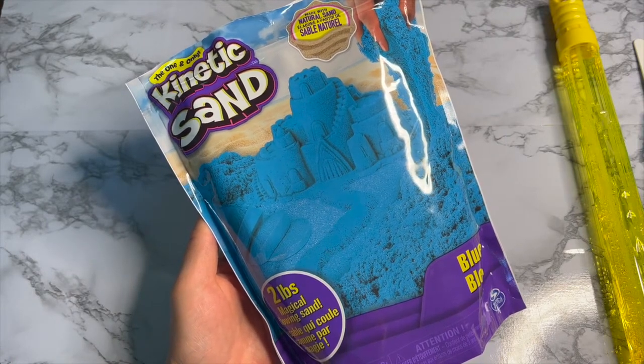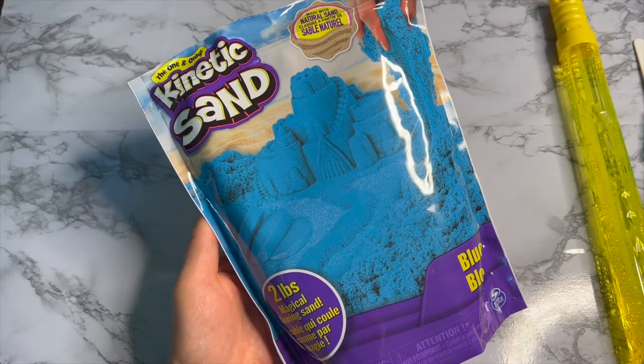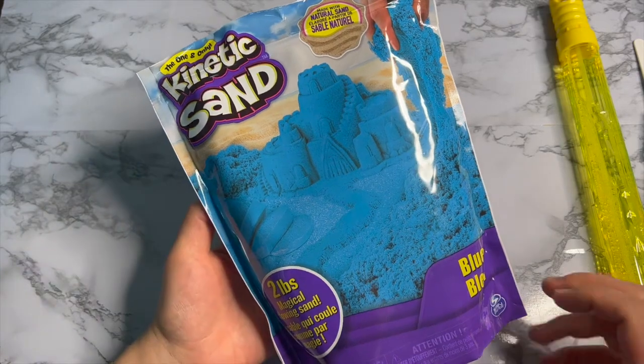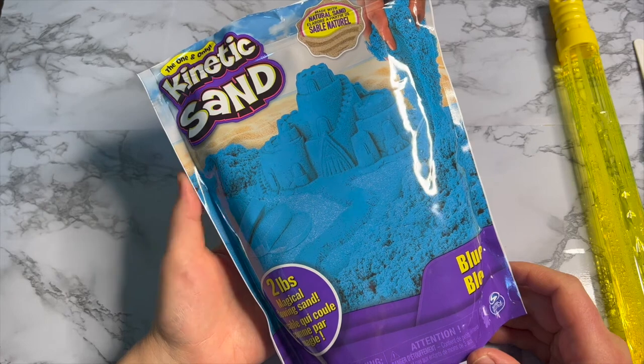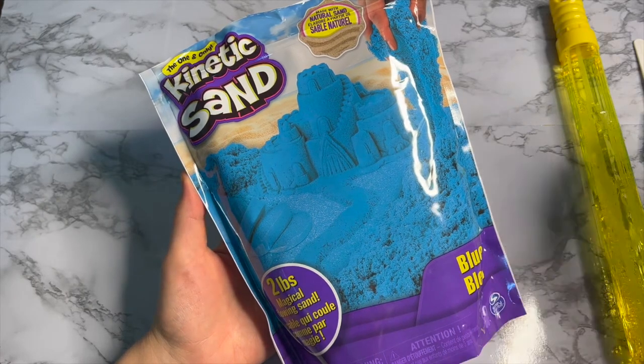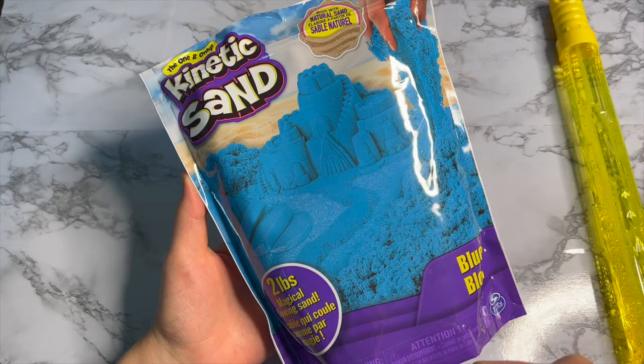Today we are going to play with kinetic sand and I have it in the color blue. This sand is magical flowing sand. It's gonna be a very fun video. If you want to join me, grab your kinetic sand, a plastic knife, and some shapes to play with. Let's get started.